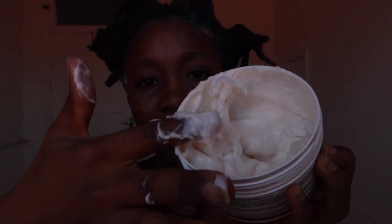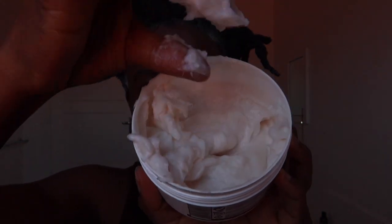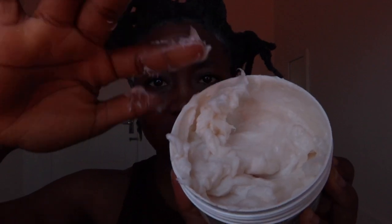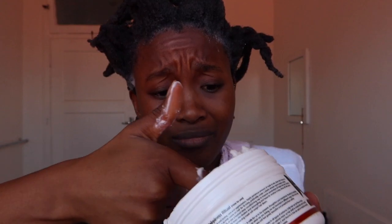I don't know how to explain it. It's like it has lumps in it. Yeah, you see, this is one of the lumps here, this part here. What the fuck? Oh god, I don't even remember how much this was. I think it was like 100 rand. I'm not sure.